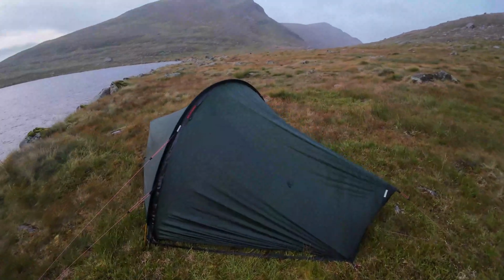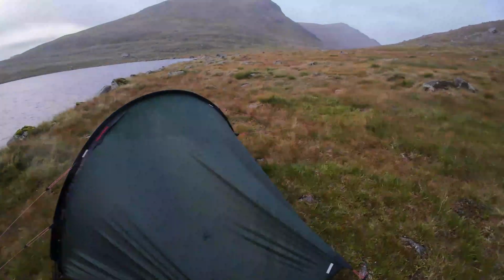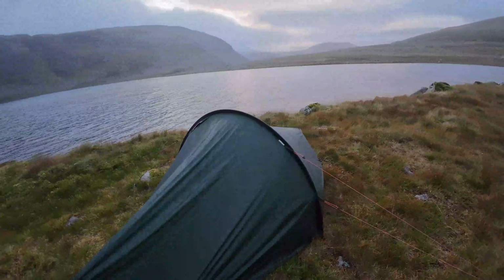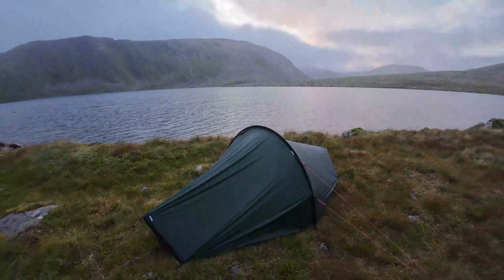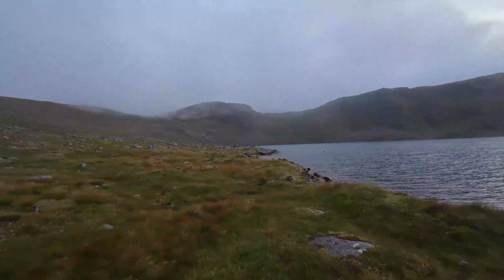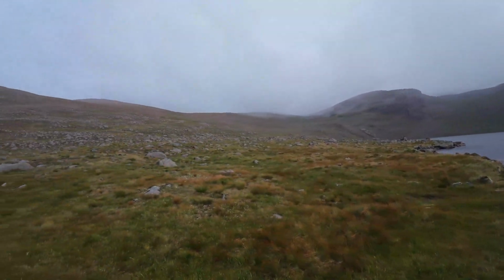So it's finally stopped raining. It's been raining about 3 hours. I've been here about 4 hours now, I think. But this is the view I've been wanting. Still a lot of low cloud in Derry Cairngorm, that's up there in that direction.